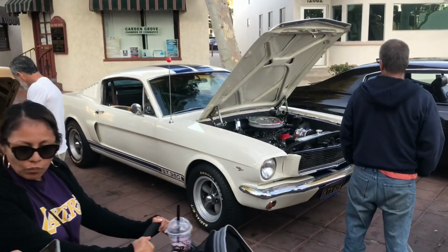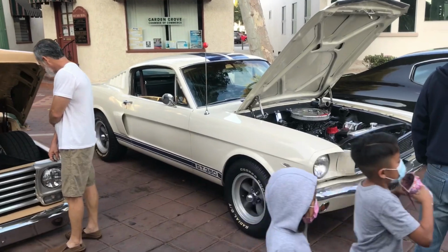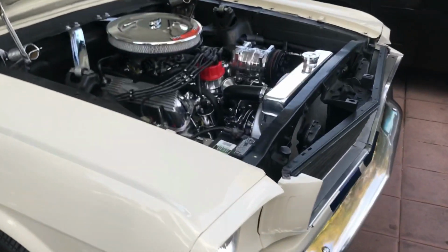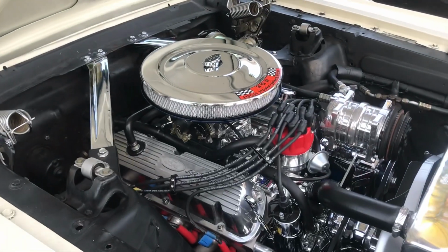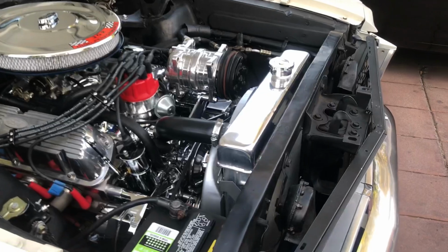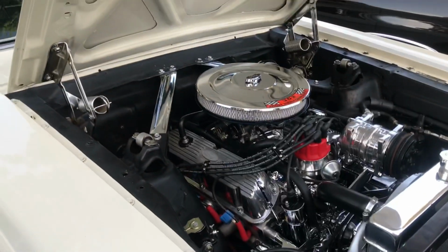Yeah. Got a GT350 over here. Real pretty. Nice pretty GT350. Max would go crazy over this one. Yeah. Very sanitary under the hood. And I want the everything air conditioning. Done right. Hey, how's it going? Good. How are you doing? It has air conditioning.